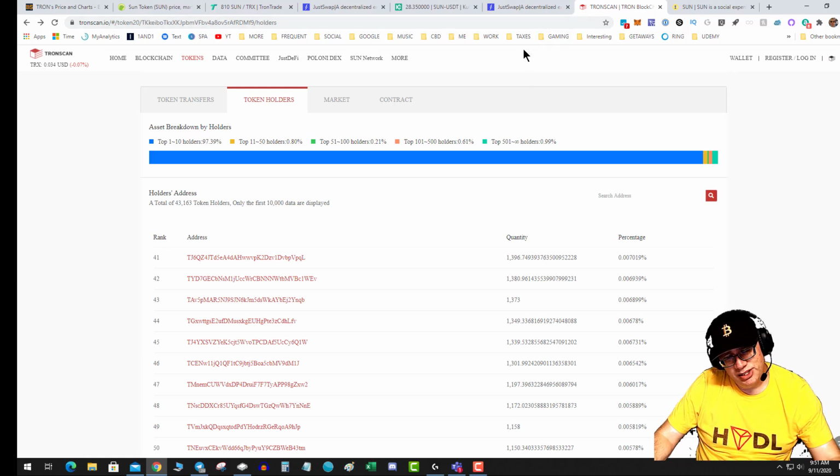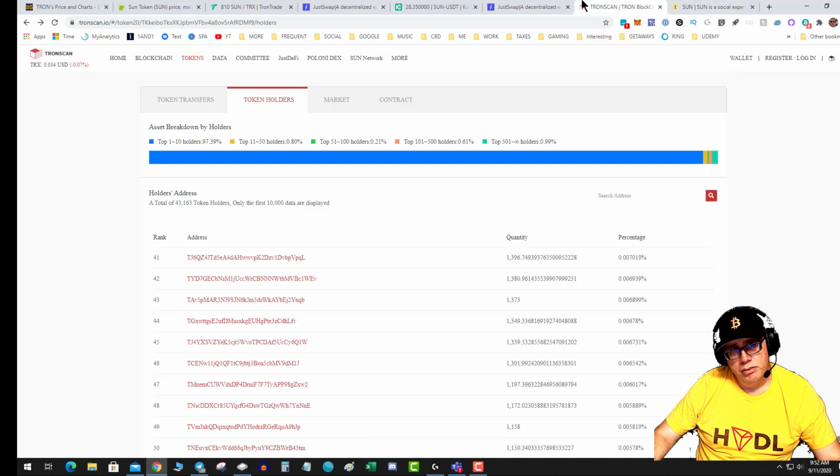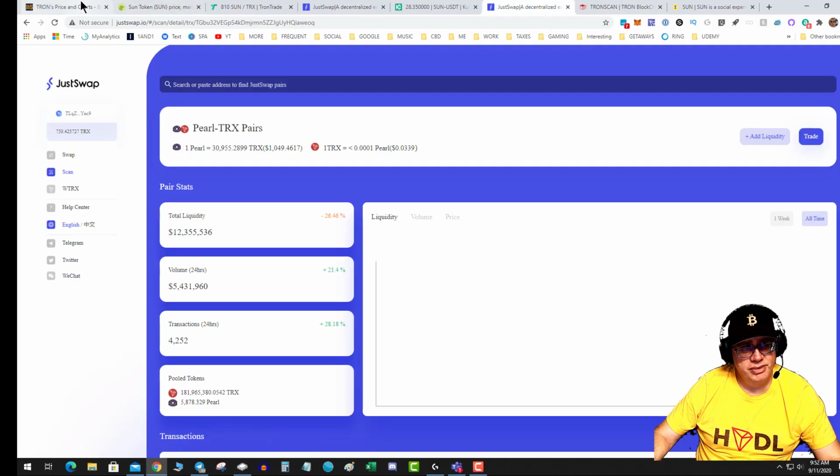Now, will that increase the price? Keep in mind there's going to be more tokens out there. 19 million tokens at the end of the day is still a lot of tokens. And really, all they're doing is transferring value from Tron into the Sun token. But if you get them for free, if you have a little stack of them, it'd be cool to mine some stuff with your Sun.